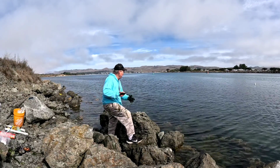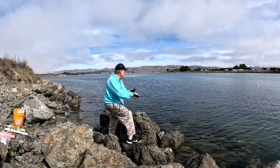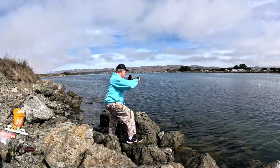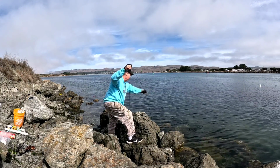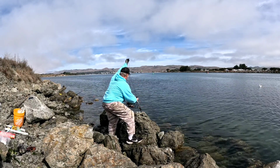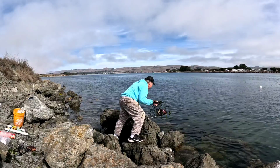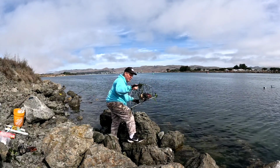This feels pretty heavy. It might be a Seaweed Express, I don't know. Nope. We got a couple more big boys in there. Wow, are they big? Well, we might have lost one. Yeah, we lost the biggest one.